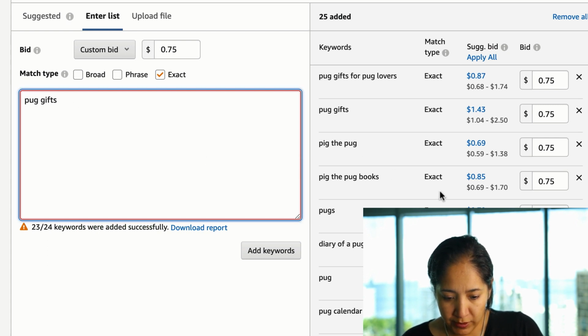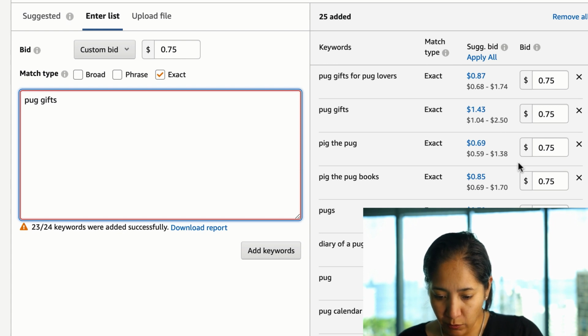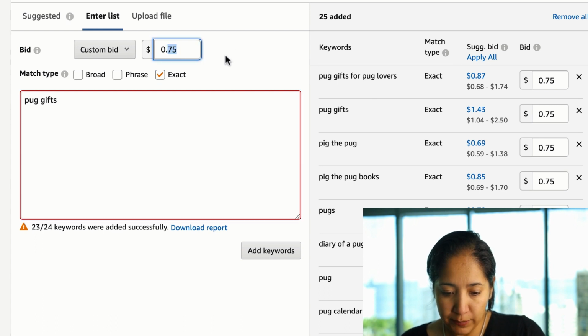So pug gifts was not added. It looks like it was already added. And let's have a look and see what pops up here, what we have. It's 75 cents is the bid that it suggests. What we could have actually done is put the bid amount over here, which I was going to put with the exact about 35 cents. So I'm going to go ahead and change this and pause it here, and then I'll be right back.